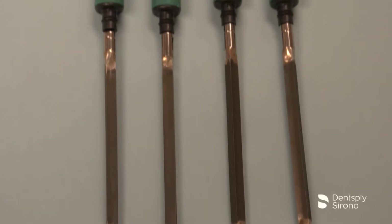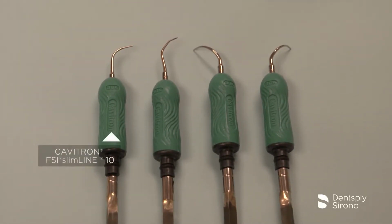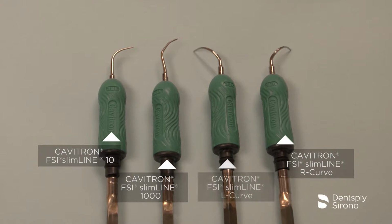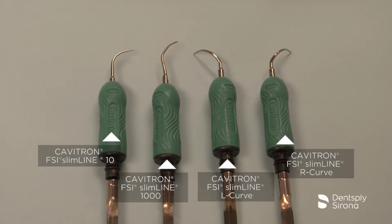There are 4 inserts in the slimline family commonly used during periodontal debridement procedures: the Cavitron FSI Slimline 10, the Cavitron FSI Slimline 1000, the Cavitron FSI Slimline Right Curve, and the Cavitron FSI Slimline Left Curve. Following an initial gross debridement, the clinician will follow through with a finer debridement to ensure removal of lighter calculus, remaining biofilm, and endotoxins. The Slimline series are designed to be utilized for patients that present light to moderate calculus and tissue topography and/or pocket depth which call for a slimmer diameter insert for access.